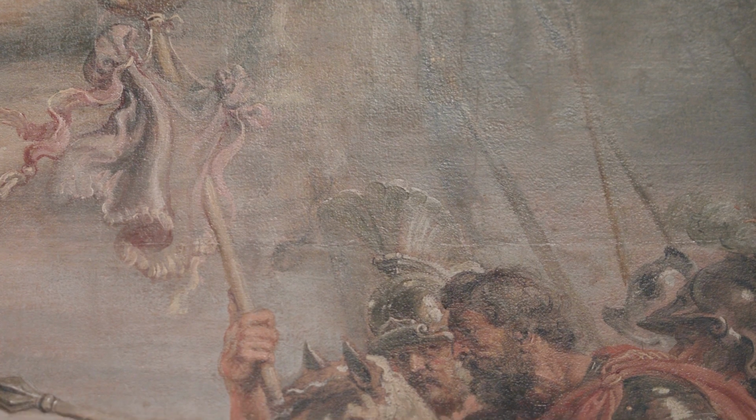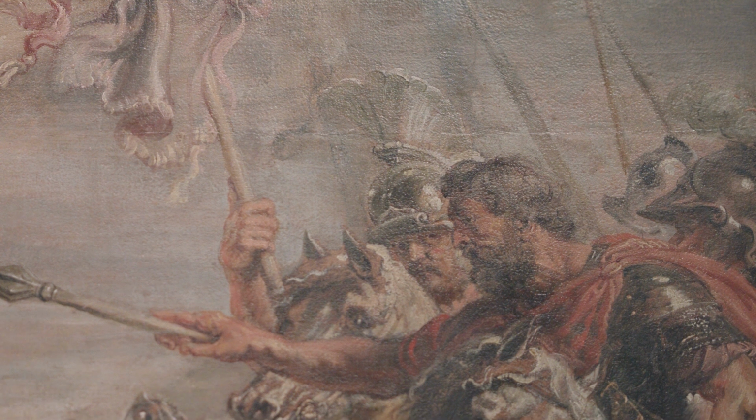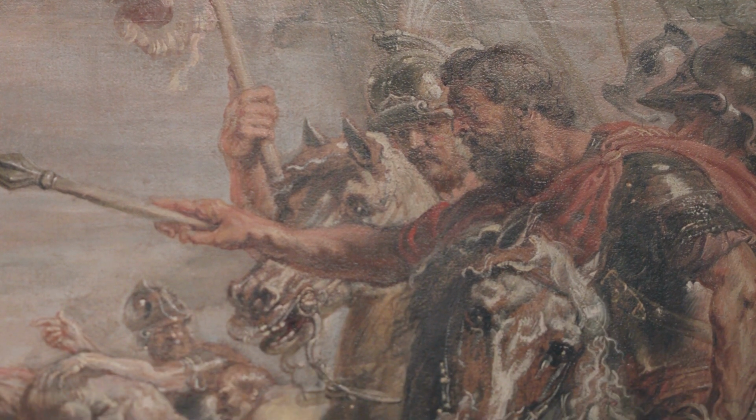It's interesting though, because it's more finished than it needs to be. You only need blacks and grays to prepare for a print. You don't need sumptuous reds and blues and yellows and pinks, and that's what this painting is rich in.